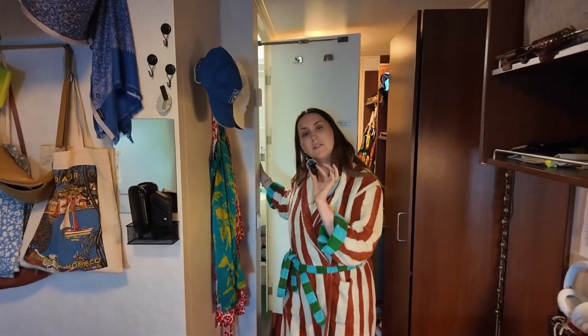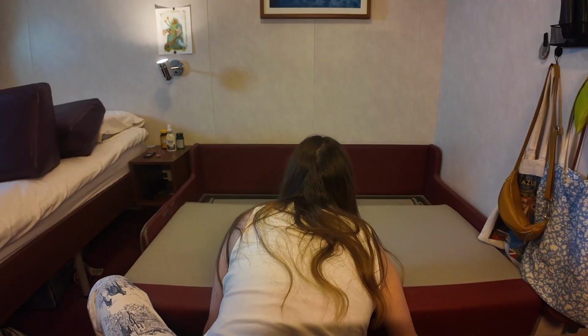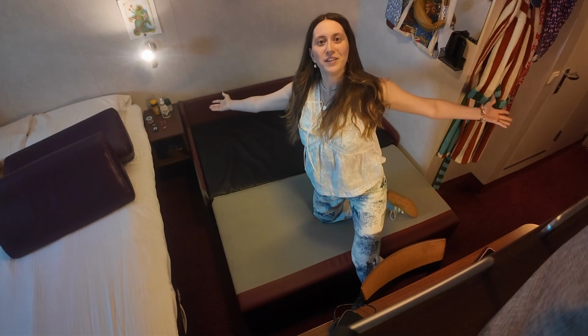Now, one of the bonuses of having an officer cabin is that I get to have this lovely couch. Now, some people in my cast didn't even know this, but this bad boy turns into a bed. I got some footage of me doing that the other day. I'm not gonna do it again because it's a pain. Perfect for movie nights.